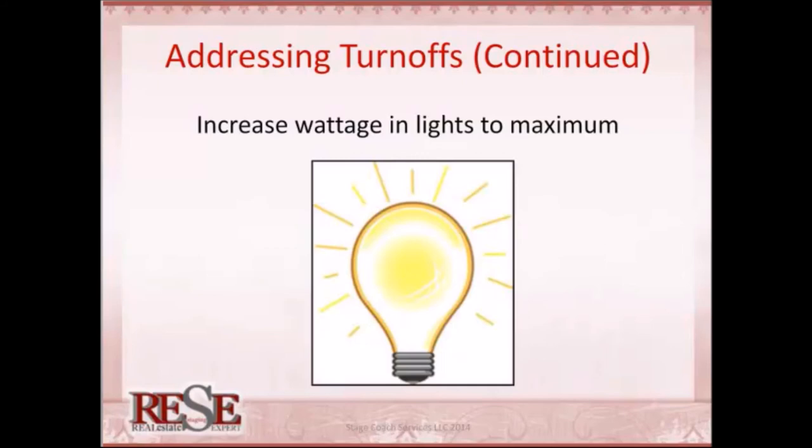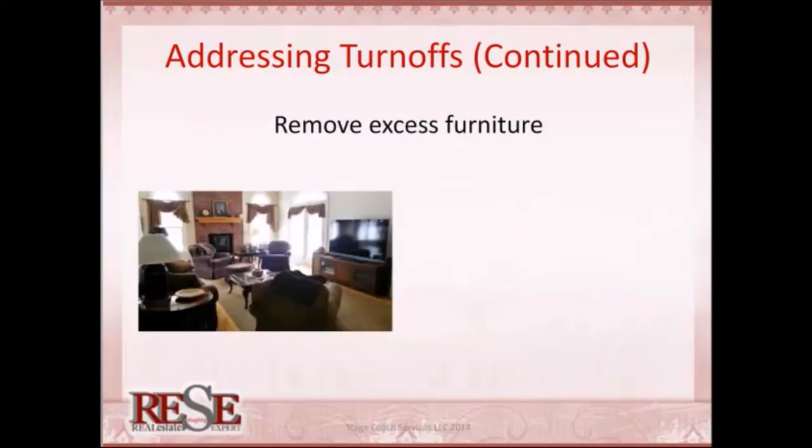Since light sells homes, another thing you can do to boost the sense of light is to make sure that you have no burned out light bulbs anywhere and you've increased the wattage in the lights to their maximum. If you have a dark corner, put a light fixture in the corner. Make sure there's light everywhere. That addresses dark. Now let's talk about cramped.